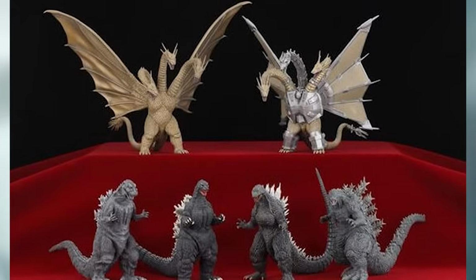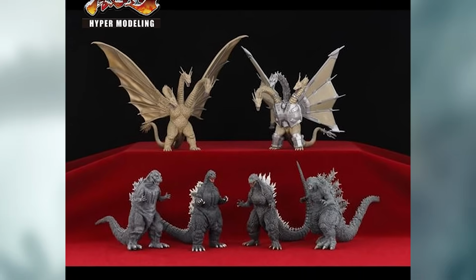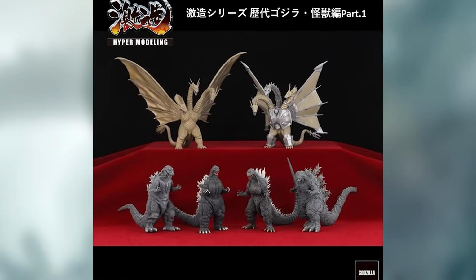I believe that's Godzilla the Ride, not Minus One, which is pretty rare to see Godzilla the Ride, and so that's pretty cool that he's getting sold like that, and he's got a pretty nice lineup of other figures around him as well.